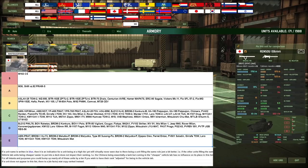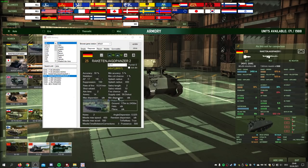But let me actually take a look at this. And even look at this. The starting speed is lower than the maximum speed. So, if I read this correctly, the missile actually decelerates.